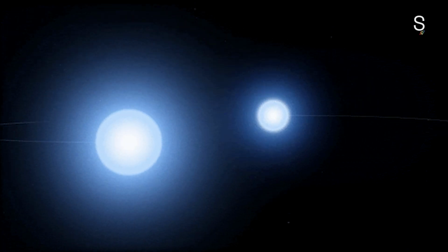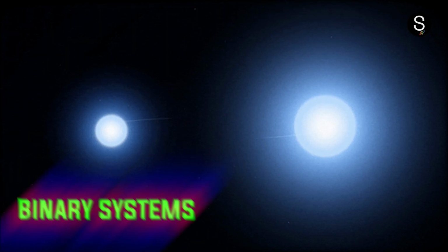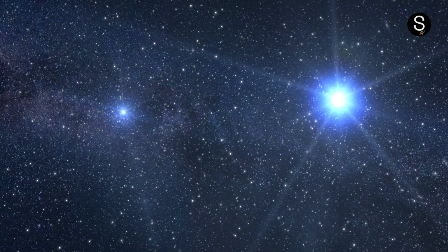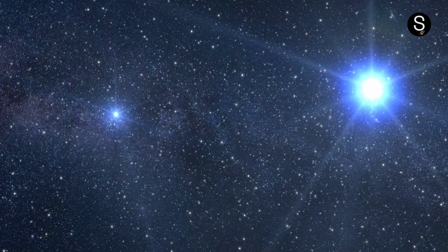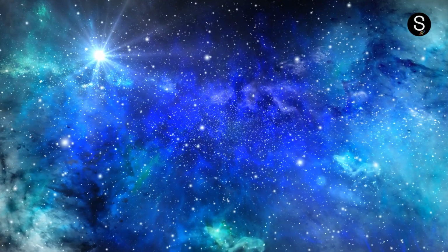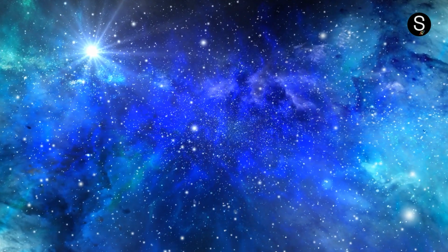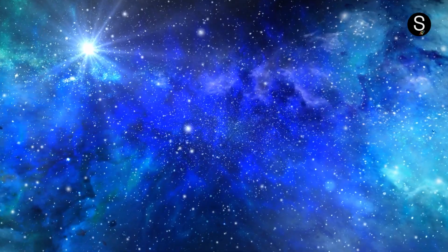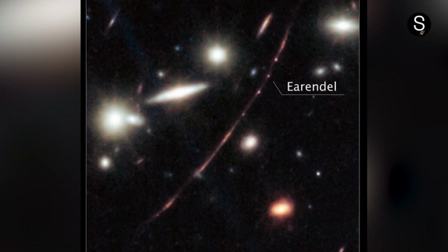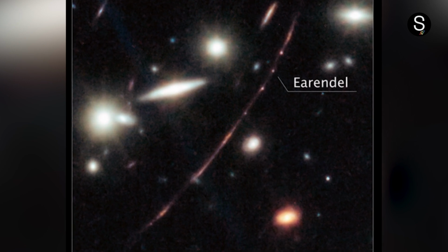Stars like Earendel are frequently part of binary systems, accompanied by a smaller and dimmer counterpart. Detecting such a companion at Earendel's distance presents enormous hurdles. Even in our own Milky Way, finding companion stars can be difficult. However, the lack of visibility does not rule out the possibility of a companion. Intelligent inference is required. Webb's spectroscopic investigation of Earendel's light gives tiny hints about not only Earendel's brilliance, but also a cooler, dimmer, and redder partner.